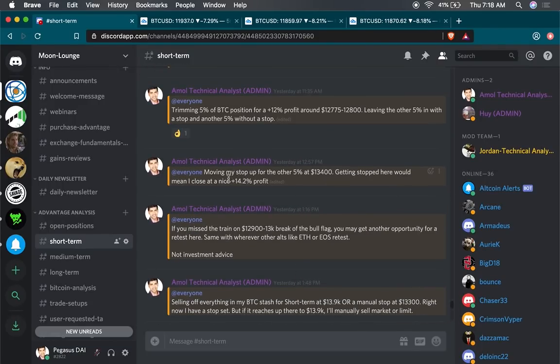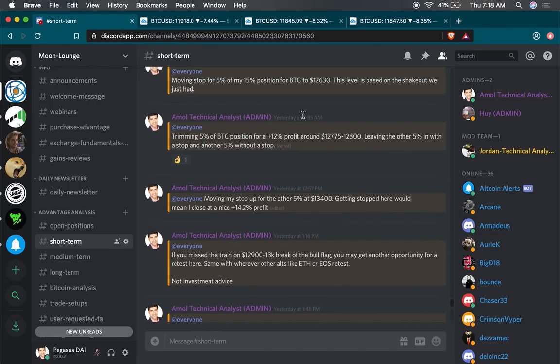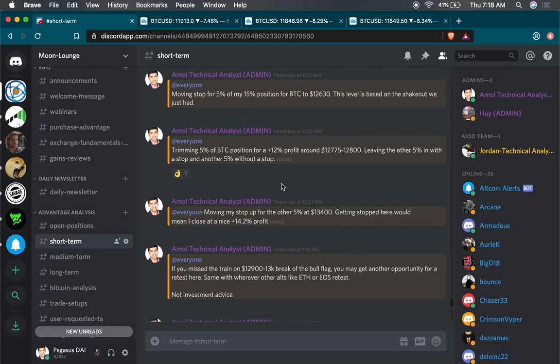Over here, I stated that moving up my stop for the other 5% to 13,400, getting stopped here would be a nice 14.2% gain. And before that, I trimmed 5% at about 12% profit, around 12,800. Being a successful trader, folks, does not mean you have to sell the top. Of course, I could have sold everything at 13,900, but I wasn't that confident. I don't think I'm ever 100% confident, honestly. I'm just being completely honest with you.